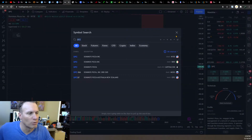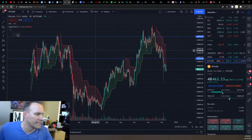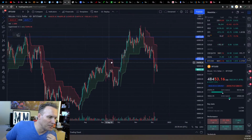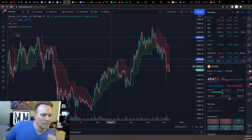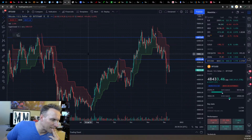Let's look at Bitcoin really quickly. I want to see where little BTC is today. We are at 48.4. We need to get above that 53. Like, I've already drawn the line. You see this line right here? So Bitcoin's down here, right? At this line here, it needs to get way up here. It needs to get above 53.